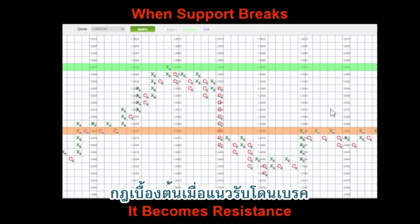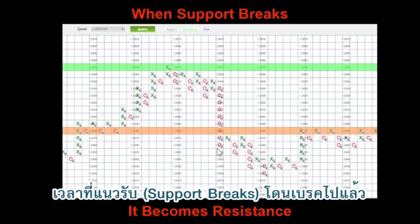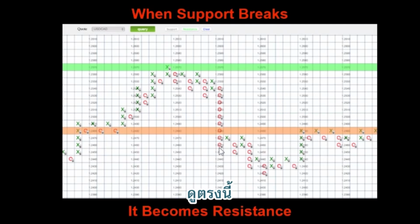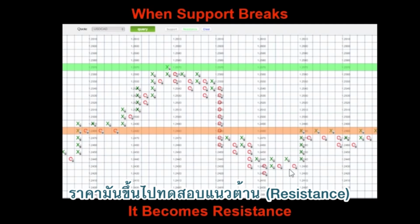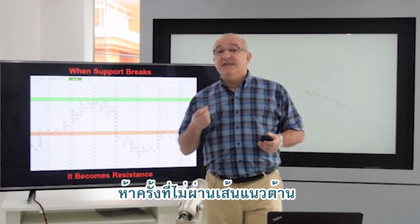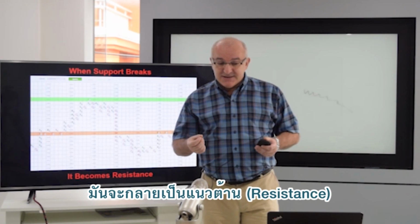Another basic rule: when support breaks, we can see the area of support here, the buy signal, run all the way up, the resistance, the sell signal, and the break. When support breaks, it becomes resistance. And we can see when it was retested 1, 2, 3, 4, 5 times, 5 times the resistance held. So when support breaks, it becomes resistance.